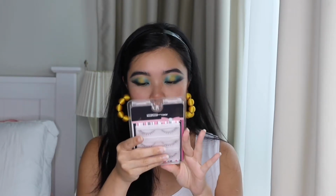I'm just gonna finish up with some falsies. I am using these new falsies that I got, and I got this from Sunway Pyramid, the Asian Avenues place. This is a more natural looking eyelash. I'm gonna go off camera, put on my falsies, and we'll come back to finish up the look.